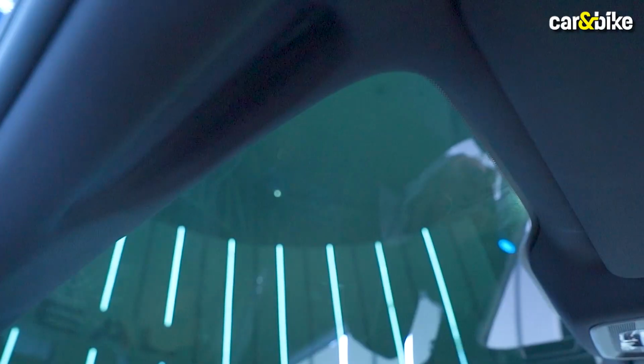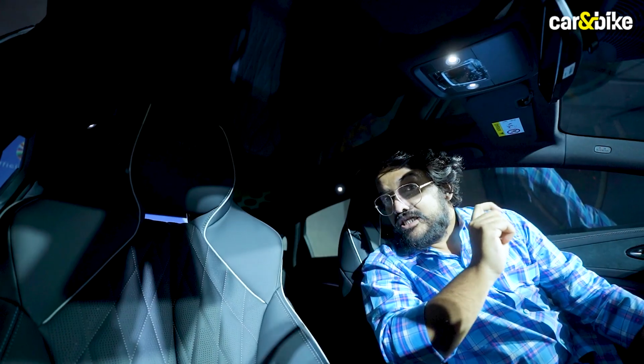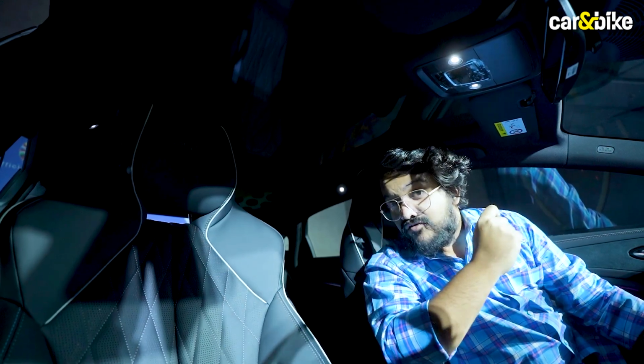The Seal also has a panoramic glass roof. You can't change the opacity, but it does add to an airy feeling within the cabin.